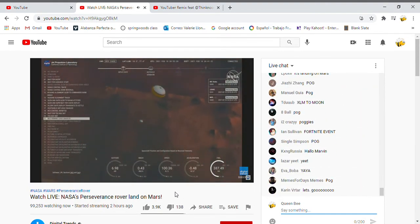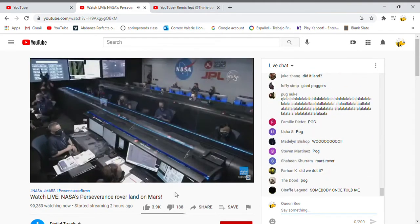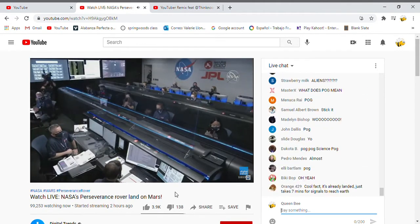Perseverance now has radar lock on the ground. Current velocity is about 100 meters per second, 6.6 kilometers above the surface.